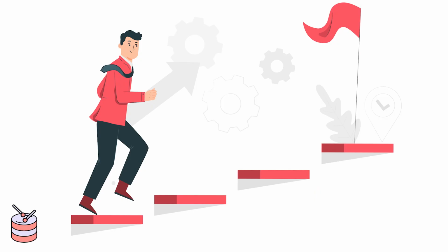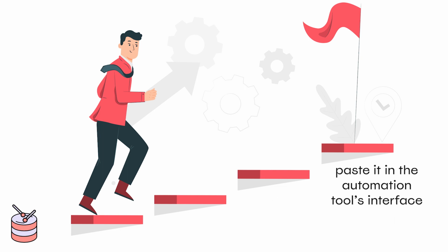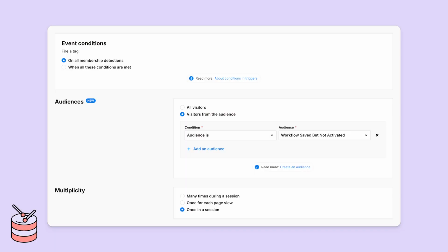For example, if the app doesn't support an OAuth connection, the user has to visit the app, copy the API key, and paste it into the automation tool's interface. So in this scenario, it makes sense to trigger an in-app experience as soon as the user initiates the process of connecting an app by clicking the relevant button.